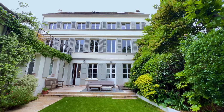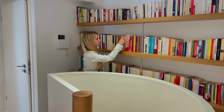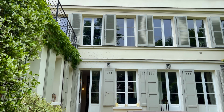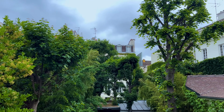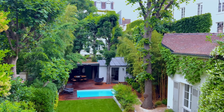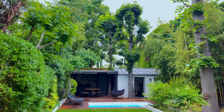And because the family has 4 kids, in 2016 a third level was added to the house to just fit the expansion of the family. But if you wouldn't know this, you wouldn't really see it because it was done very well. And you still just have the seamless historical French facade. As you know, in Paris usually everything is quite tight and you don't have that much nature. So this house actually has its own garden with even a swimming pool. At the same time, we have this very calm little oasis in the center of the city.